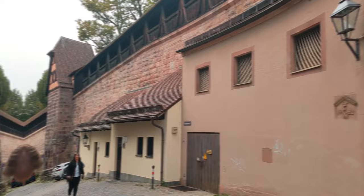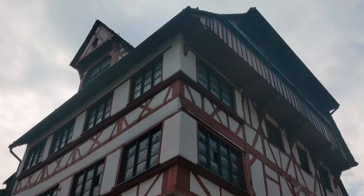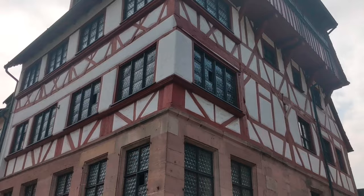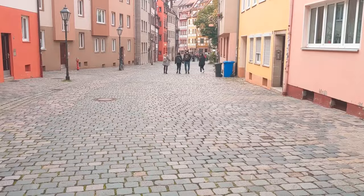Okay, right behind me is the Albrecht Dürer House. He's a famous artist from old Germany. So definitely check out this house. It's also a museum, so it'd be pretty cool to check out. We're on this famous little street called Weißgerbergasse, which just looks super old and vintage. It is a nice little street.